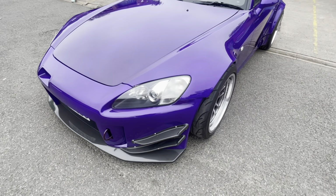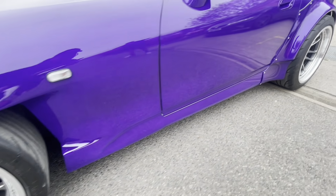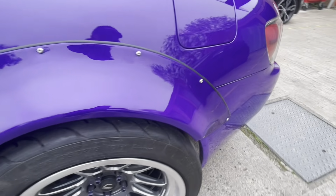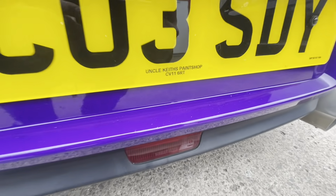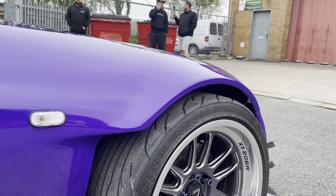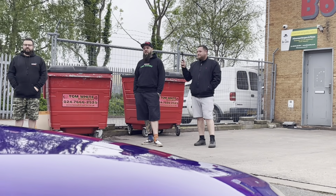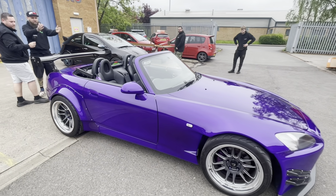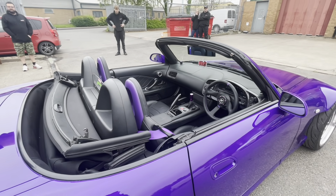I remember when we finished it, got all the bits painted when it was silver, we bolted everything on and sorted out the stance and all that. And we both stood back and I was like, mate, my car, this is another level again. I was just saying to Danny, I know it's only one. I can't believe it's my car. It's amazing. Look at that though. That's just amazing.